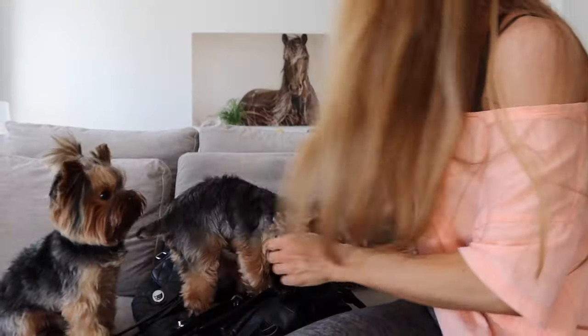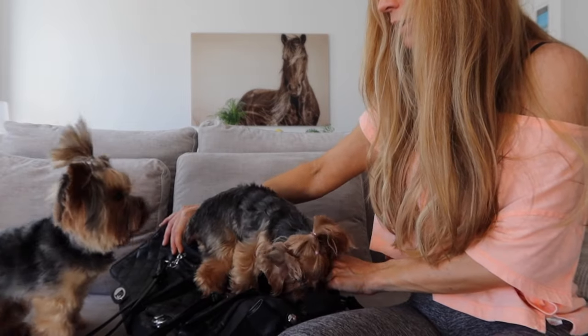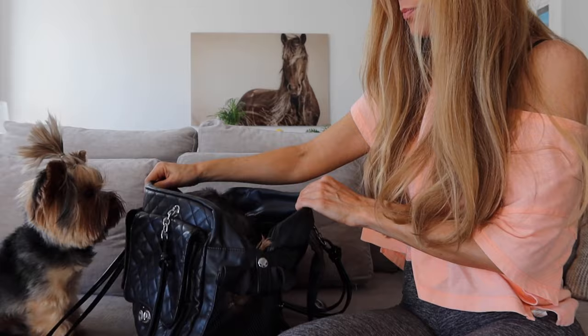So guys, using a carrier can be a really positive experience. It's very handy if your pets are comfortable being in a carrier because there are just certain times where you need to put your dog or even your cat into a carrier. So my cat Simba is also very, very used to being in a carrier. And if I take his backpack out, he jumps right into it, which makes it so easy for me when I need to take him to the vet.